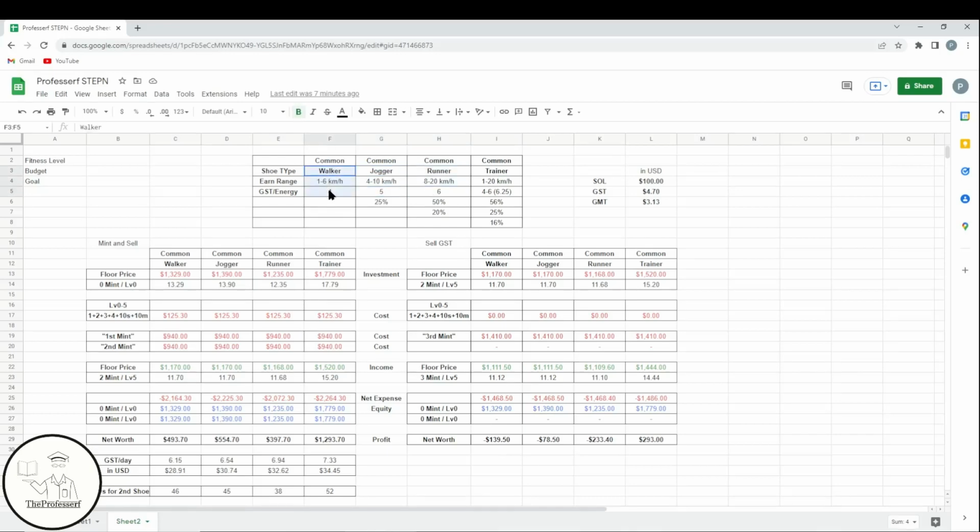So I mentioned that the walker and the trainer have no minimum speed. These are perfect for kids or those with mobility issues. So the jogger coming in at 4 kilometers per hour is about a fast walk.